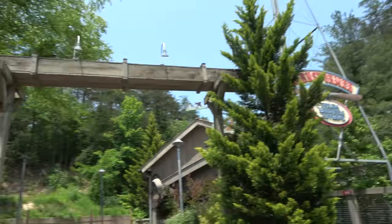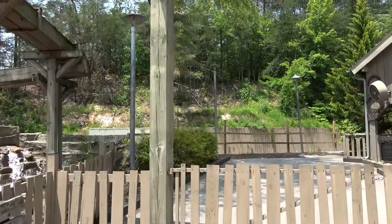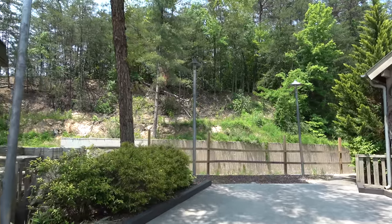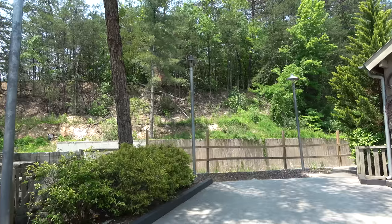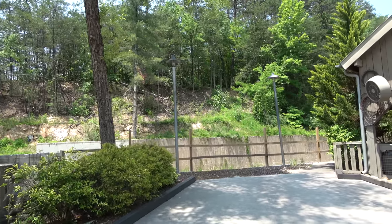Right next to the Barnstormer, this is where Dollywood used to have the Mountain Slide Winder ride. It did close down a couple of years ago, and I really feel like this area of the park is where Dollywood could put their next big roller coaster. Which makes me want to ask you guys, what do you want to see as the next big Dollywood roller coaster? I think there's a couple things that would work really, really well.